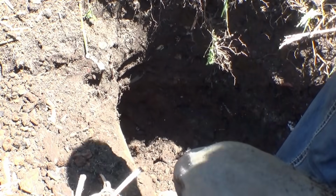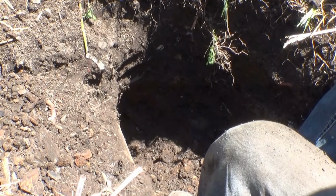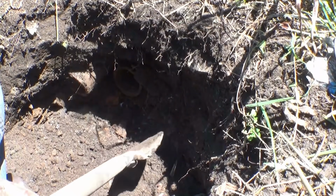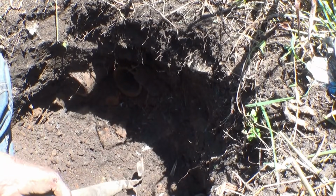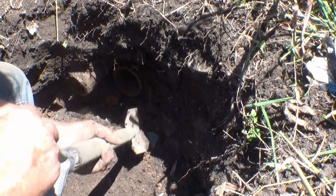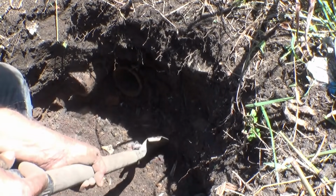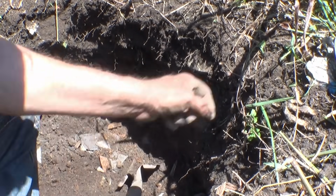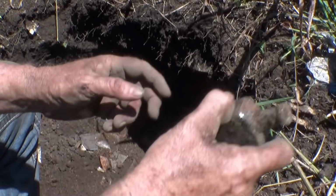I'm going to open this hole up a little bit. Get down in there. I apologize for the shadowing effect there. Might not be able to see this very good. There's a couple bottles in there sticking out. Let's dig them together. There's actually a couple more that were broken there. I pulled out one out of this hole just a minute ago.